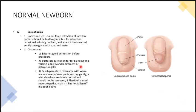Teach parents to clean the area with warm water squeezed over the penis, and dry gently. A whitish yellow exudate is normal and should not be removed. If a Plastibell is used, report to the pediatrician if it has not fallen off in about 8 days.